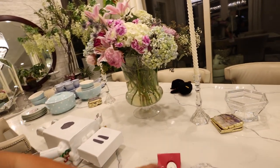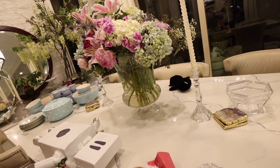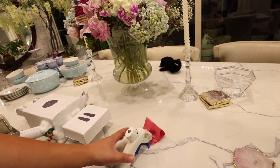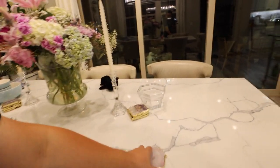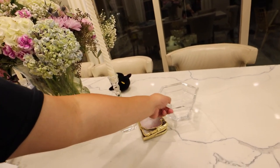All right, I'm waiting for this thing. I think this thing has cooled down already though, because I wanna put it away, but I don't wanna put it away when it's still hot. So I'm just leaving that there for the time being.